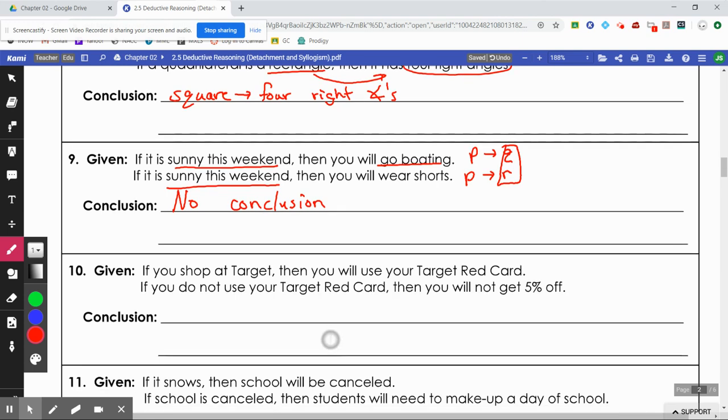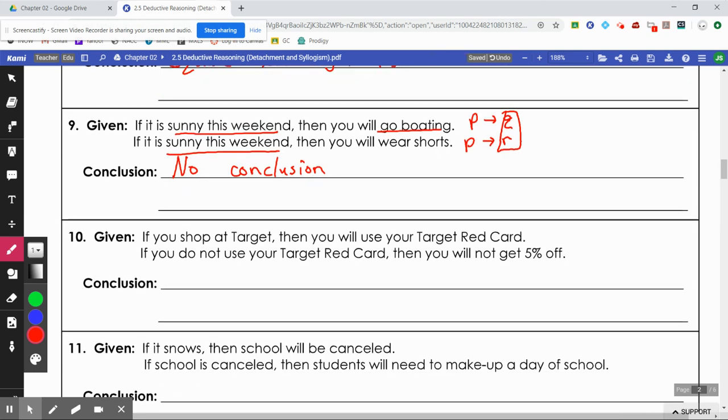Number 10, if you shop at Target, then you will use your Target red card. So Target implies Target red card. If you do not use your Target red card, you can already see this is P and it should be implying Q. This is not Q. Then you will not get 5% off. So we're going to go with, again, no conclusion.